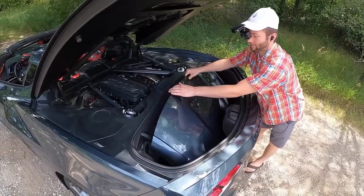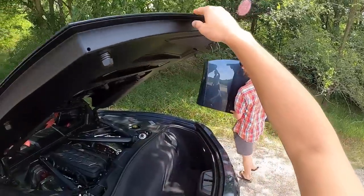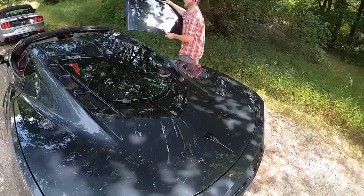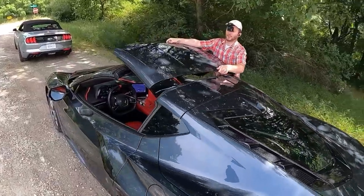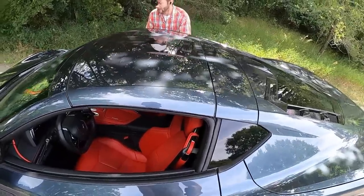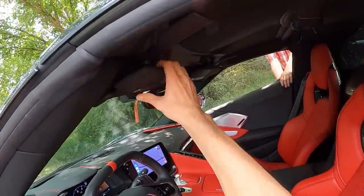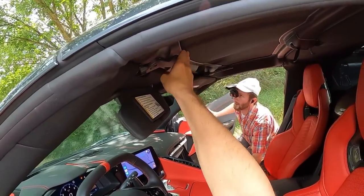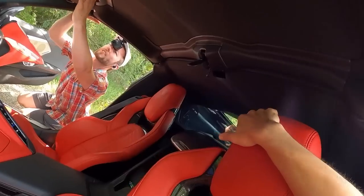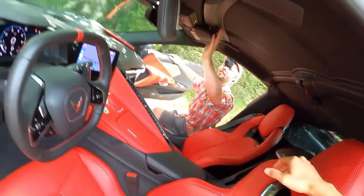First time too. Yeah. Surprisingly light. Yep. Slide it in there. Push it down. And there should be some levers, I assume. Yeah, there's two on the front, one on the back. Just like every other Corvette. Remarkably easy. Yeah, it's super simple. It's not going anywhere.